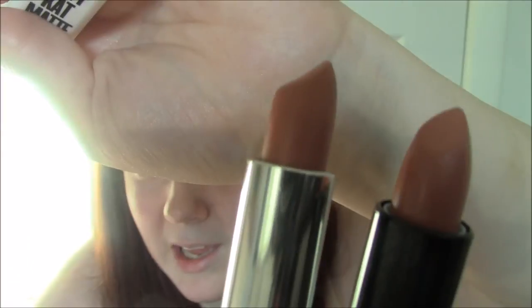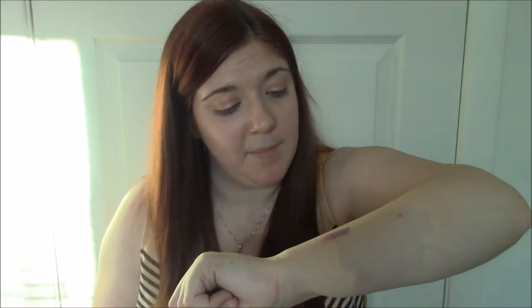Basically, yeah, they're basically the same color. Okay, cool. So I totally didn't need to buy both of those, but I guess I did. They're the exact same color. Eventually, in declutter, I'll probably end up getting rid of them. This is so crazy. I might actually end up giving away the matte one to a friend or something, because I don't need two of the same color.